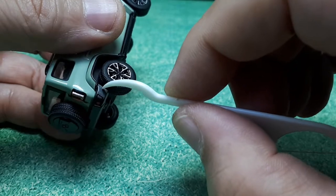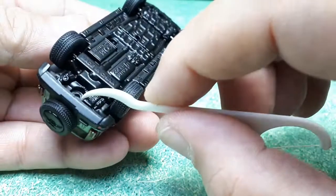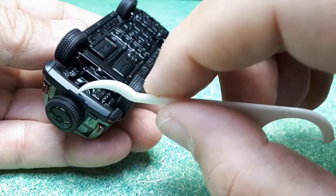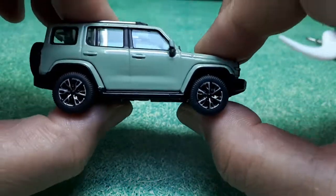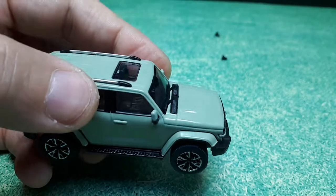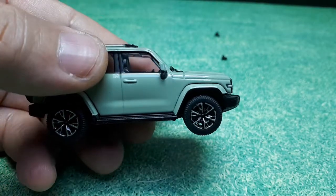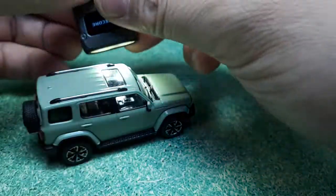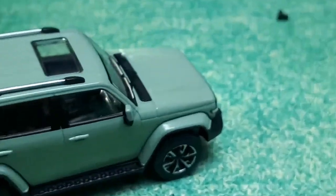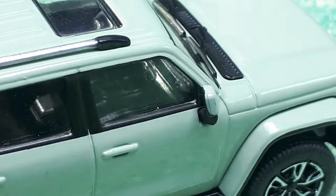And yeah, same in the back. These bumpers are not part of the base. So unless you remove the bumpers, you can't open this up easily. So I'm just going to have to go the old-fashioned way and whip out the flashlight here. Get in there.